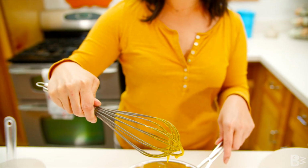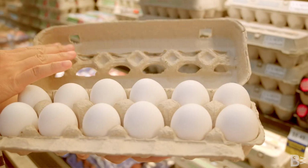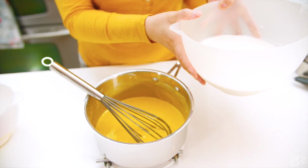There's some controversy because some commercial egg producers are adding turmeric or paprika to their feed to artificially make egg yolks more yellow to make you think that they're healthier for you. So that's just something to keep an eye out for, but your local farmer's market eggs would probably be a really great source.